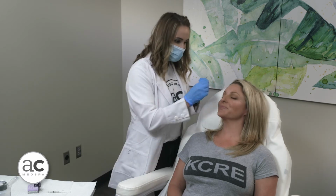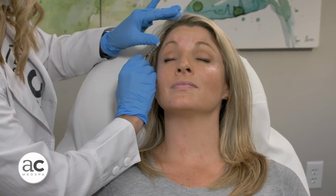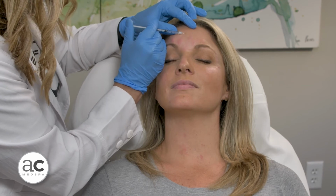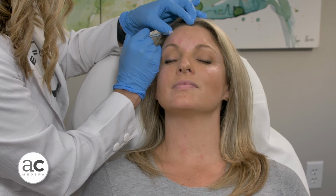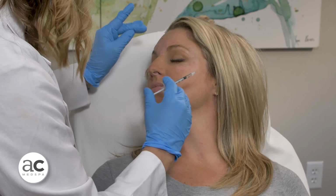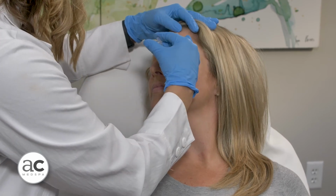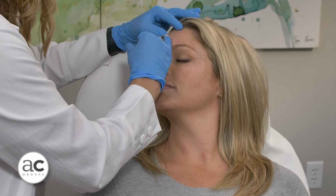All right, my dear, go ahead, lean back and raise your little brow for me and relax. And she pulls all the way across. Some people pull only kind of in that central portion. Since she pulls all the way across, turn this way, dear, and raise for me again, and relax. Then I'm going to treat that whole area. Raise one more time, and relax.